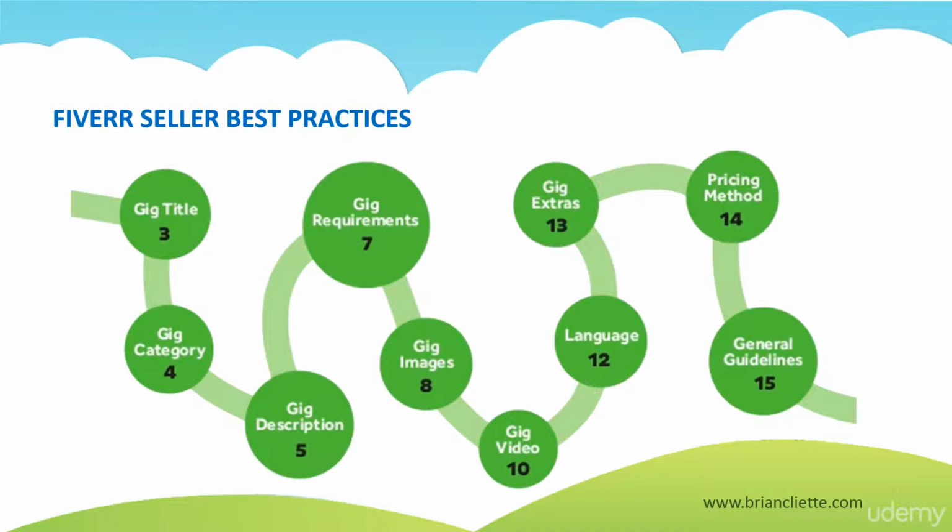So what is required for the person that's actually buying your gig? You don't want to overcomplicate the process. You don't want to have them doing a survey that's going to take them 30 minutes to complete. You really want to make it as frictionless as possible.